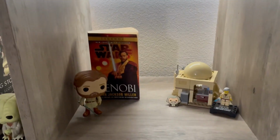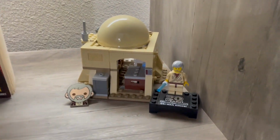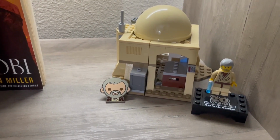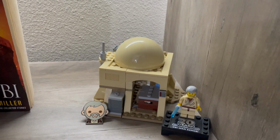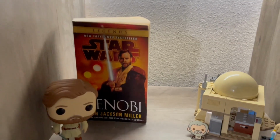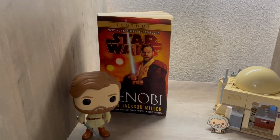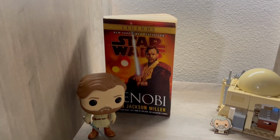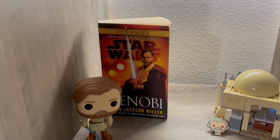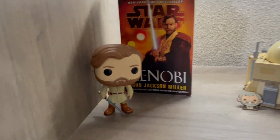And the next shelf here, we sort of have another Kenobi shelf. We have the 20th anniversary Lego Obi-Wan Kenobi, little Kenobi emoji pin, Obi-Wan Kenobi's hut, which is a Lego set that came out last year. The Legends book Kenobi. If you haven't read this, highly recommend. This is an amazing book that talks about Obi-Wan's time during his exile on Tatooine. And maybe the Kenobi show will take some elements from this book. And then we also have the Episode 3 Kenobi Funko Pop.